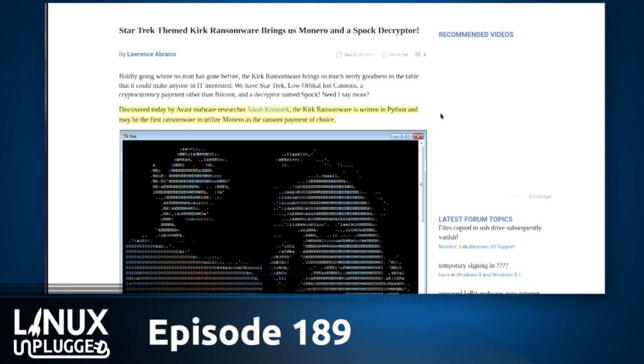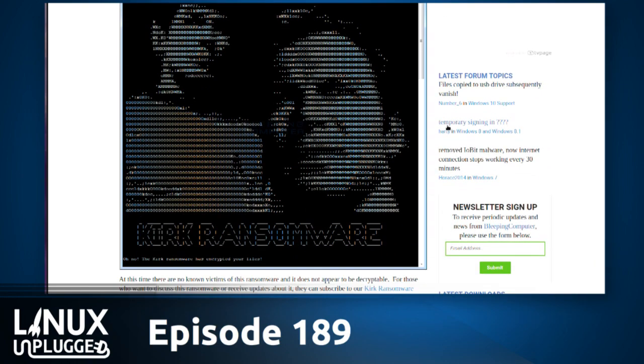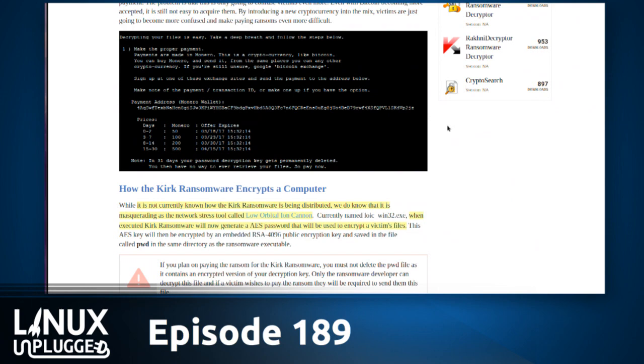Yeah. So it's written in Python, so it seems like it could probably be moved over to Linux and screw up your home directory if you're not careful. But there was one little tidbit that I liked about it. It is not known how it's being distributed, so don't worry. This is not something that's like a big deal. Some of the details are interesting. It masquerades as a network stress testing tool called Low Orbital Ion Cannon, which we've heard of before.